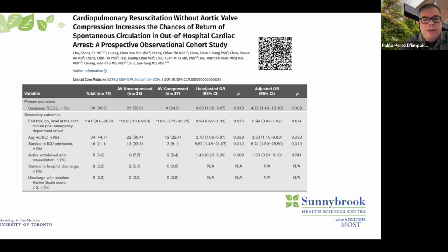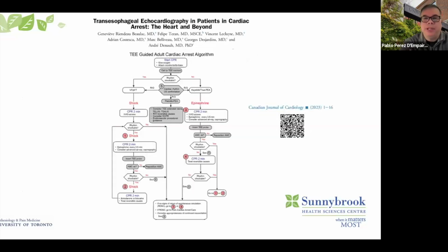We don't know yet, but there are two large observational studies ongoing, recruiting patients, trying to answer this question. But I think overall, this could lead to a change in the way we do resuscitation, and has even led some protocols to incorporate the use of resuscitative TEE as a routine for cardiopulmonary resuscitation if the first two cycles of CPR and basic ACLS are not successful.